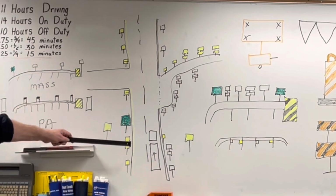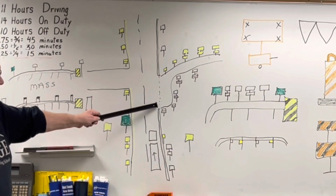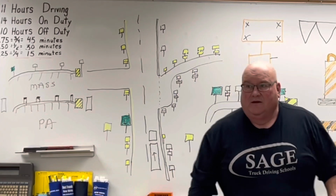When we look at the paint markings on our road, we got our passing lines down the middle. Exit ramps, they always have those little dots, don't they? That's telling you that's a place where traffic can also merge or exit with that lane. Okay, but there's more. There's a lot more.